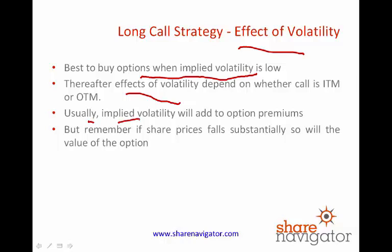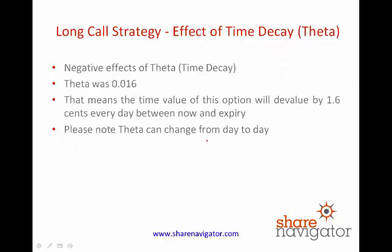Usually implied volatility will add to option premiums. So as volatility kicks up, usually the value of options go up as well. But don't forget, if share prices fall substantially, the value of your option is going to go down no matter what happens with volatility. So what's the effect of time decay?